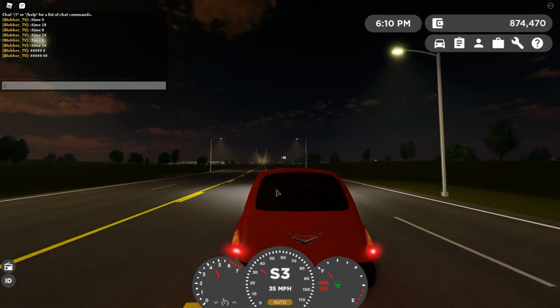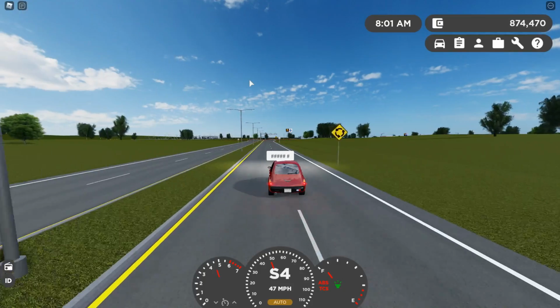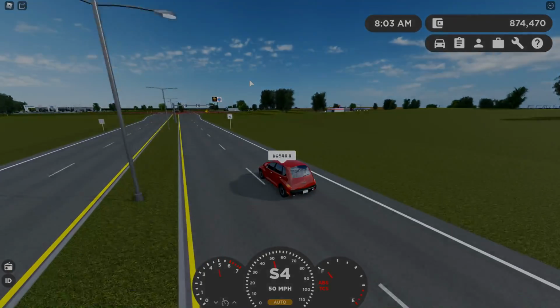Okay, why can I not type at all? Jeez. And guys, we are getting kind of close to the end of this video. We have like one or two more cars to go through. And yeah, let's hop on to our next car.